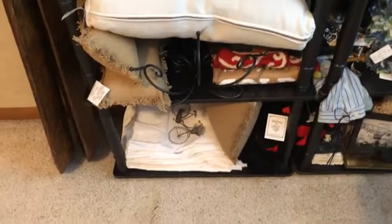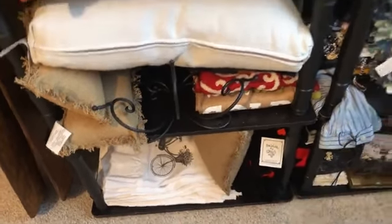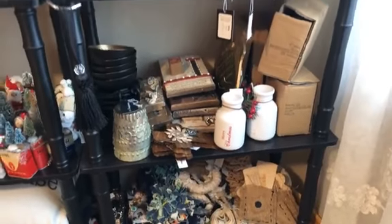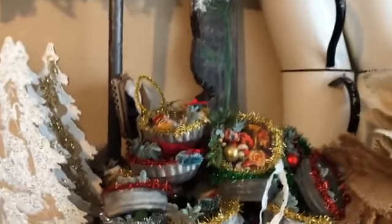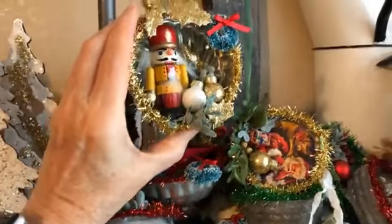There's pillows down there, and then these towels. I love the towels. They're all online. I'm not going to take time to pull them all out today, but you get the idea of what we thought we might do. Here are these containers that hang on the wall or stand free. We have all of these little Christmas ornaments that we made.